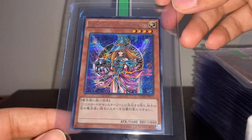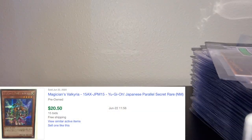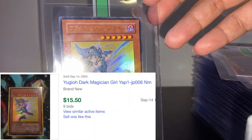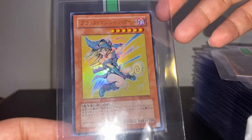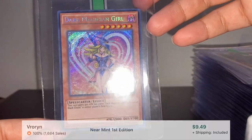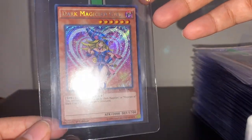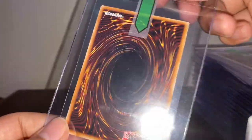Magician's Valkyria. Beautiful card. Here is the OCG, the Japanese version, of the new LART that we got. This one's super nice. So we were planning on grading that way before I knew we were going to get a version of it. And then finally, this one from, I think it was 2020 or 2019, Dark Magician Girl, Secret Rare, Dark Side of Dimensions movie. So we're just going to see what this guy gets.